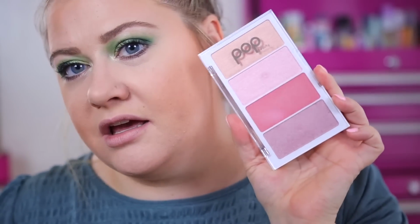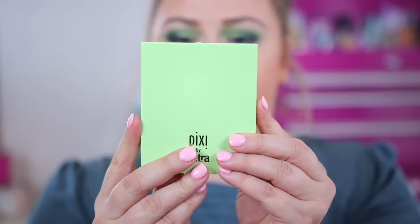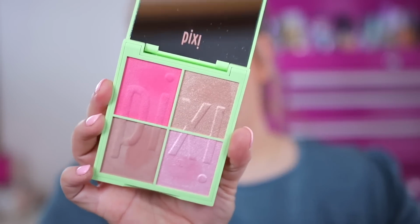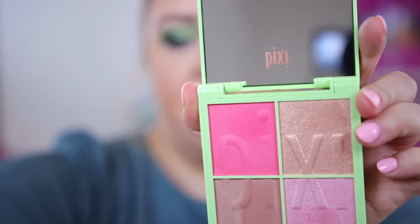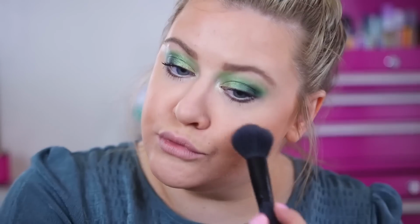Alright, for the blush and highlight, I was going to use this palette, but I don't really like these tones with my eyes, so I'm actually going to use this one from Pixi, which is somewhat new. It's not super new, but it's their Sugar Blossom Nuance Quartet, which has highlight in like a couple blushes. So I'm going to try this out today. I'm kind of leaning towards this color for the blush. It's a very neutral mauve brown, because I think the other coral one's going to be too bright for this look today.